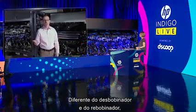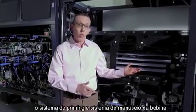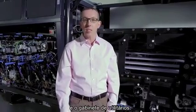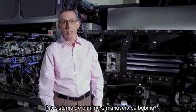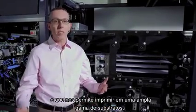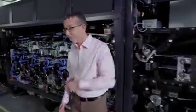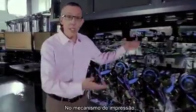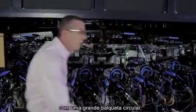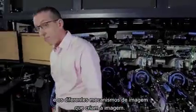Other than the unwinder and the rewinder, the HP Indigo V12 has 3 main parts: the priming and web handling system, the print engine, and the joint ink cabinet and utility cabinet. In the priming and web handling system, we'll have the inline primer, the ILP, which will allow us to print on the wide range of substrates for which Indigo presses are known for. In the print engine, you can clearly see the LEPX architecture that we discussed with the large blanket belt and the different imaging engines which create the image.